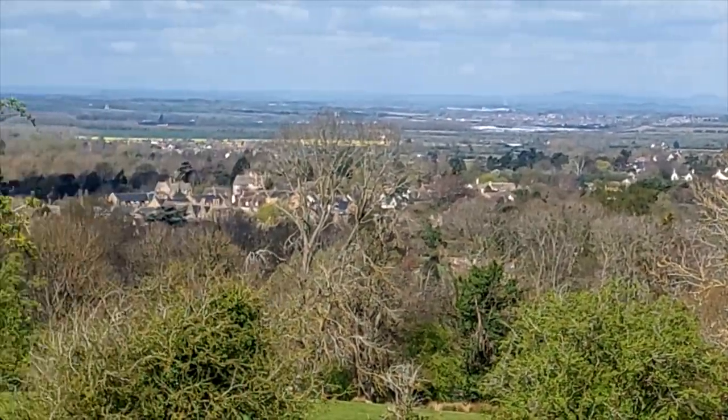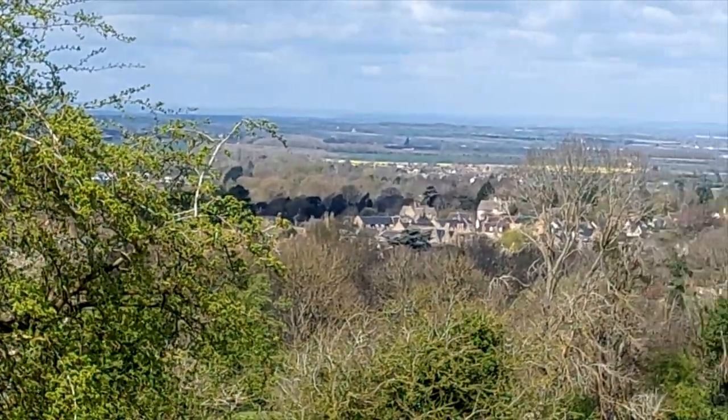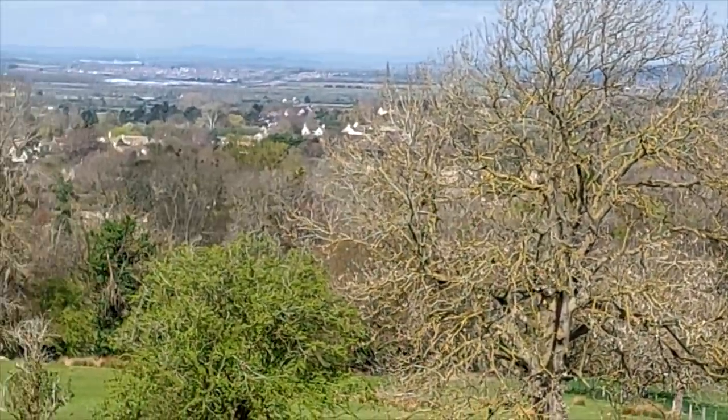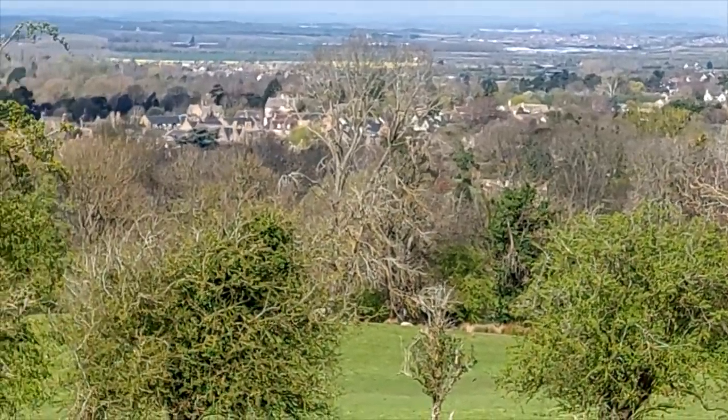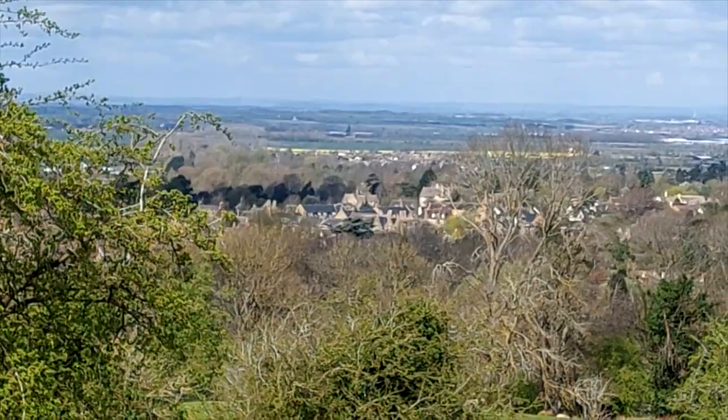Well, we're getting high up now. Begin to see across towards Broadway Village. If you're not inspired as an artist by this, then you never will be.